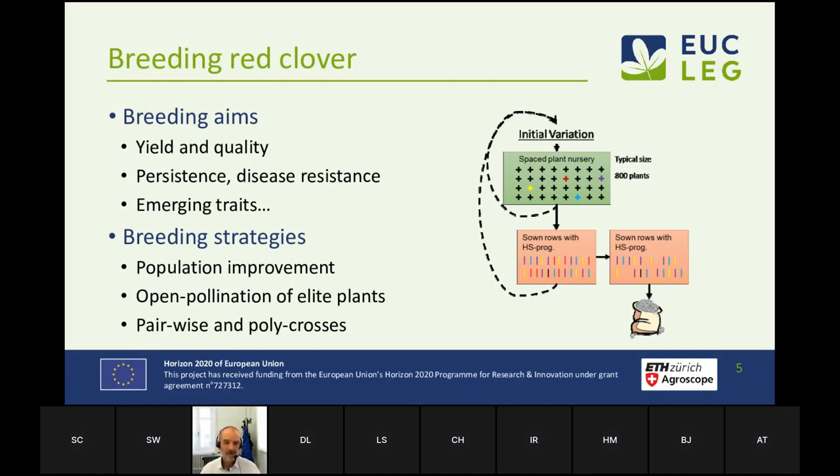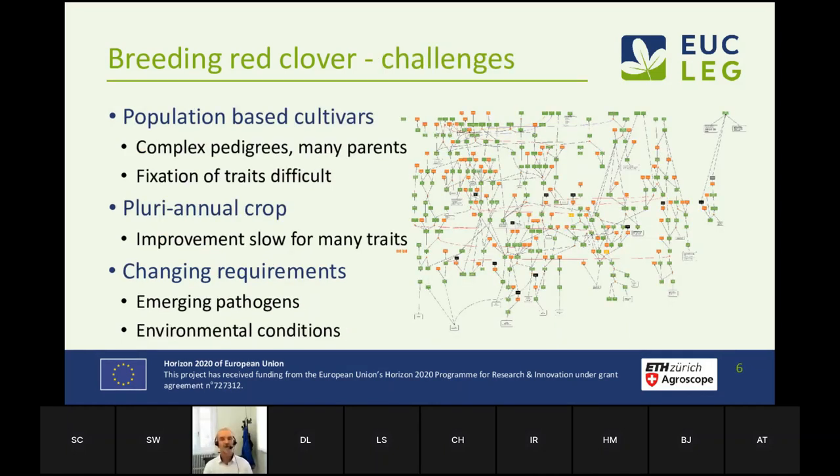Breeding strategies have been nicely covered. There's a range of different strategies. Also, one has been quite nicely shown in detail by Bernadette just in the talk before. So I think we can safely skip over this here. It's just important to remember we're dealing with an open pollinated species. So the resulting cultivars always are populations. And this is one of the major challenges in red clover breeding.